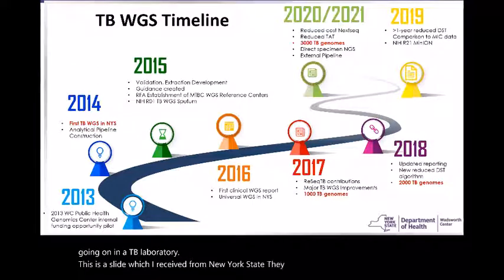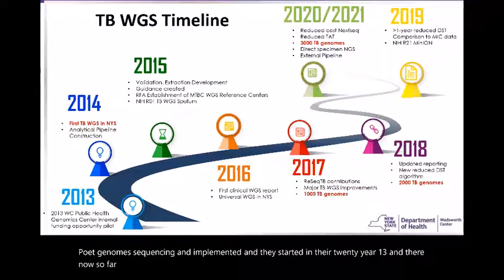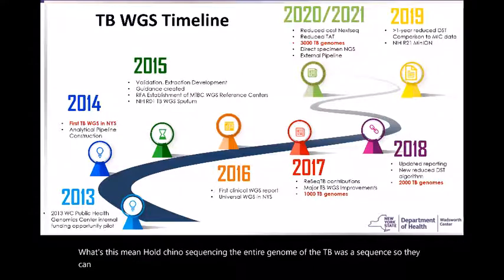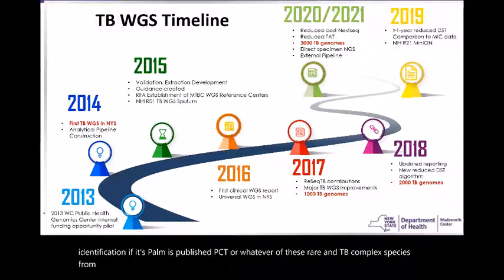This is a slide which I received from New York State. They have whole genome sequencing implemented, and they started in 2013, and so far by 2021 they have done more than 3,000 TB genomes, meaning they did whole genome sequencing. What does whole genome sequencing mean? The entire genome of the TB was sequenced, so they can say which lineage in terms of genotyping it belongs to, the drug resistance pattern, the identification if it's Bovis, BCG, or whatever of these rare TB complex species from animals. So in terms of public health, I think they are really the leader in the country.